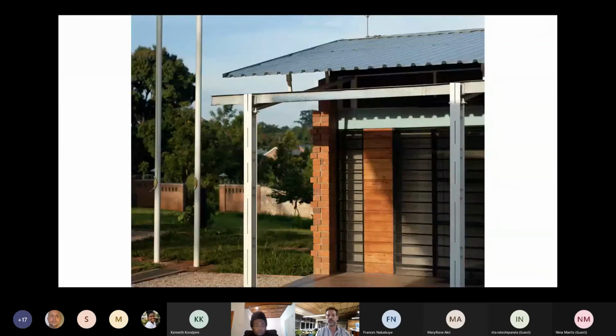Here again, you see how the roof is jacked up and how we play with very skinny roof edge details, and then the water is just spouting down and being picked up on the ground.